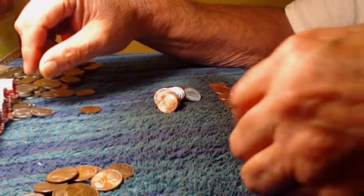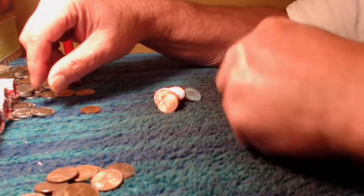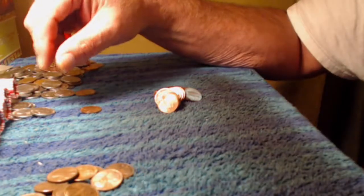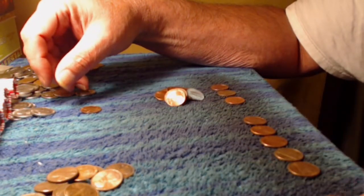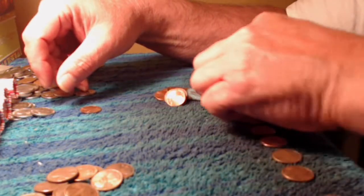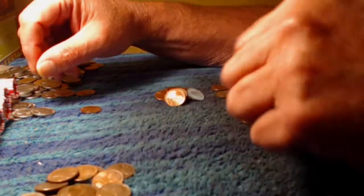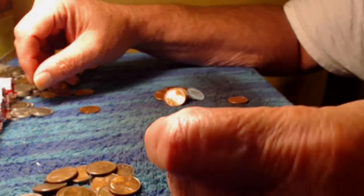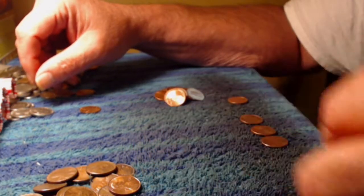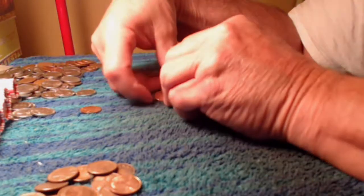83 double die possibility. I have double die on everything anymore, it seems. Anybody like the shield penny? I don't like what it looks like. It's chintzy looking. Just cheap.